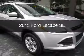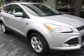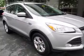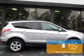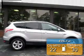This is a used 2013 Ford Escape, powered by four-wheel drive, a 2-liter four-cylinder engine, and a 6-speed automatic transmission. With fewer than 20,000 miles, this vehicle has a long road ahead. Great fuel efficiency saves you money by requiring fewer trips to the gas station.